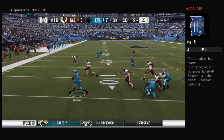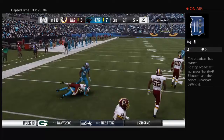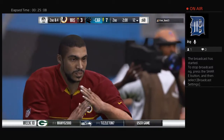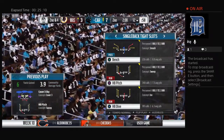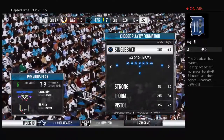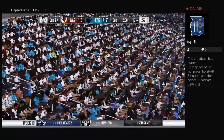The drive will start with a carry by Devontae Freeman. And he's up past the 10 to about the 12. It's a 6-yard pickup, and it gets him to 2nd and 4. The Redskins looking for another timeout, and they get it. That's their second, so they'll have one remaining here in this second quarter. We'll be right back.